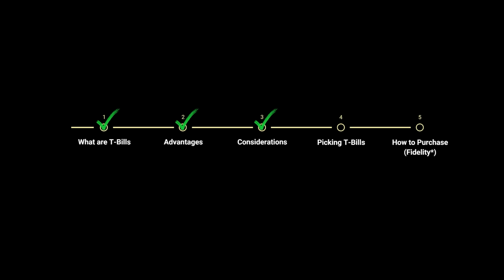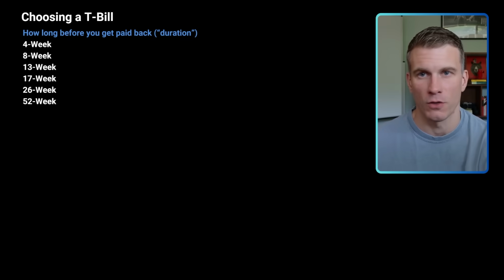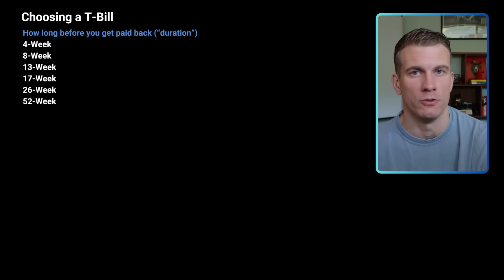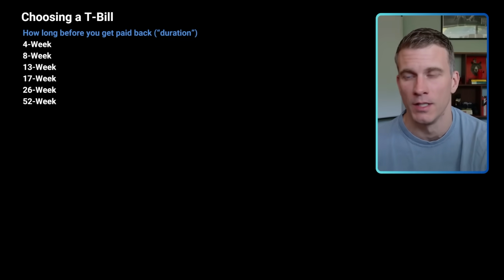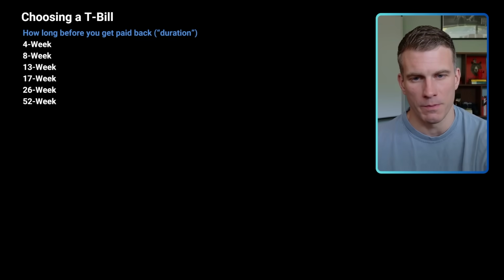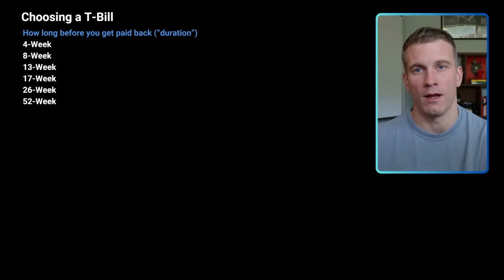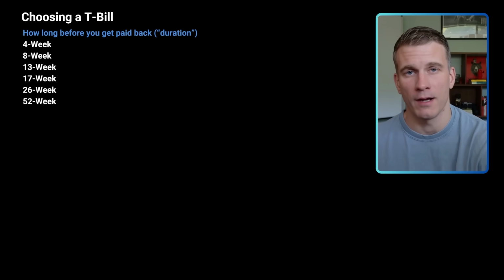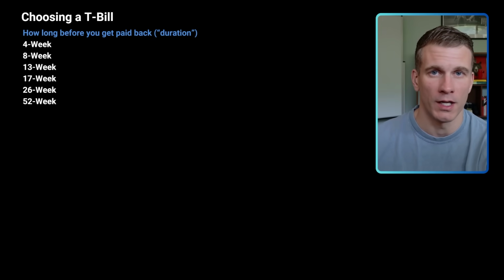Okay, so those were some of the considerations. Now let's talk about how to pick the right Treasury bill. So we already talked about there's different durations of Treasury bills. So the absolute simplest way to get into Treasury bills, in my opinion, is just to buy a 4 week Treasury bill. So if you decided to buy a Treasury bill, let's say next week, in 4 weeks, it's going to come back to you. So the government's going to give you your money back. Then you would have that money to spend on whatever you wanted.